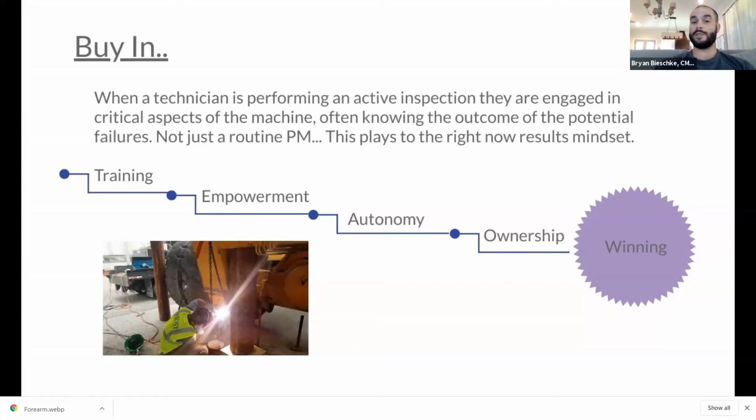And when they do find something bad, that builds on it, right? That shows them, oh man, I'm glad we did this, because I would have had to be here at 3 o'clock in the morning, or my brother in the maintenance department could be here at 3 o'clock or on the weekend, and we just stopped that from happening.